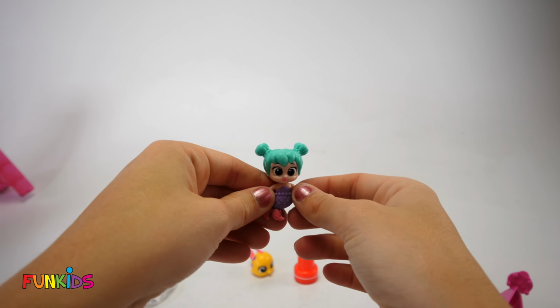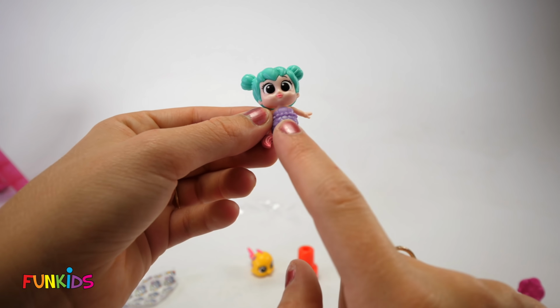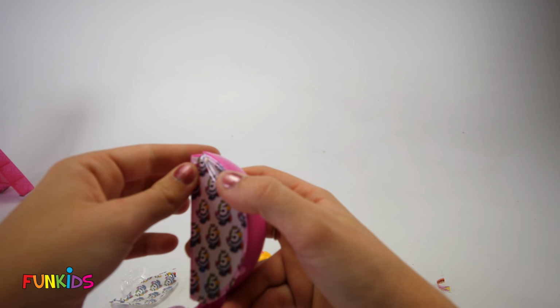Oh man, look at how adorable that is. It's a little mermaid. Aqua hair, a purple tail, and pink fins. She's super cute. Look at how adorable. But we have one more surprise left, and I can't wait to find out what it is.